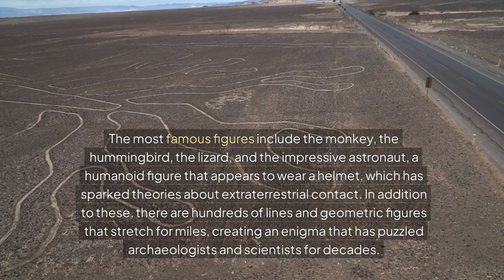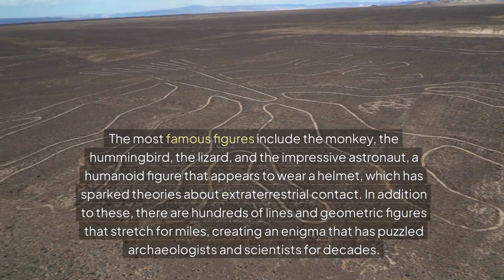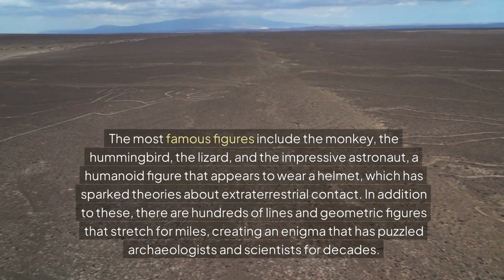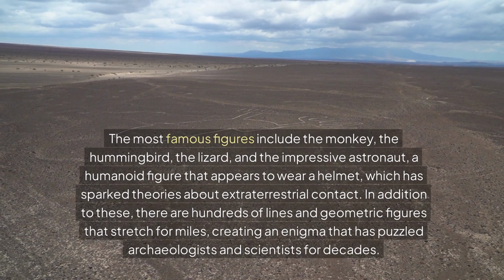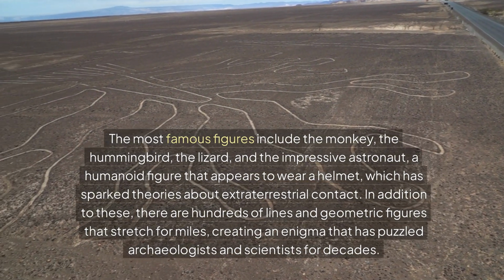The most famous figures include the monkey, the hummingbird, the lizard, and the impressive astronaut, a humanoid figure that appears to wear a helmet, which has sparked theories about extraterrestrial contact. In addition to these, there are hundreds of lines and geometric figures that stretch for miles, creating an enigma that has puzzled archaeologists and scientists for decades.